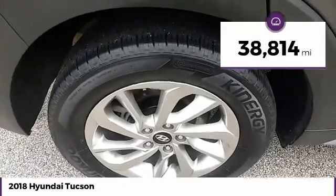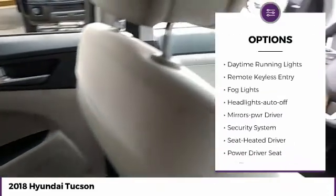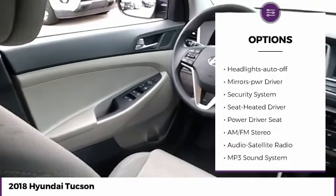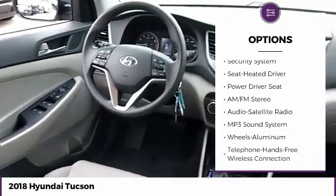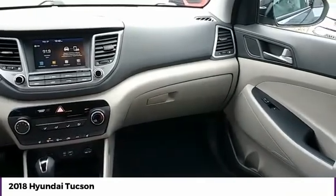This vehicle has less than 40,000 miles. Here are some of this vehicle's great options: all-wheel drive, aluminum wheels, heated side mirrors, traction control, daytime running lights, remote keyless entry, fog lights, headlights auto off, mirror memory, security system.